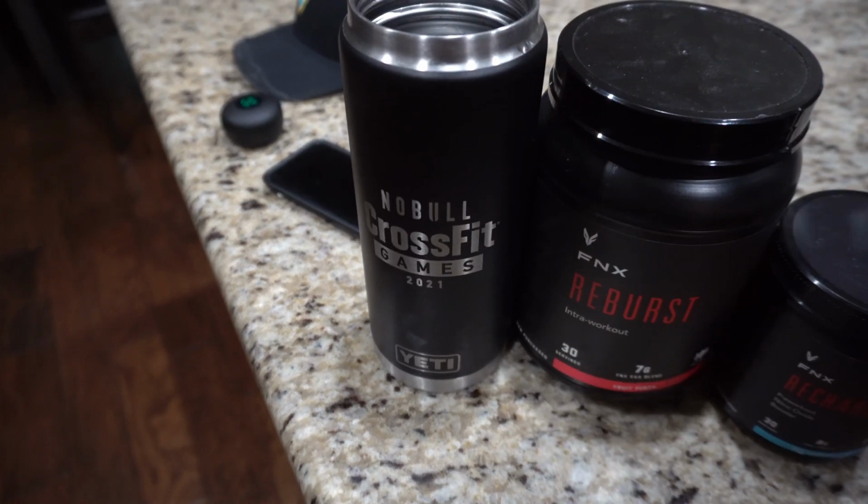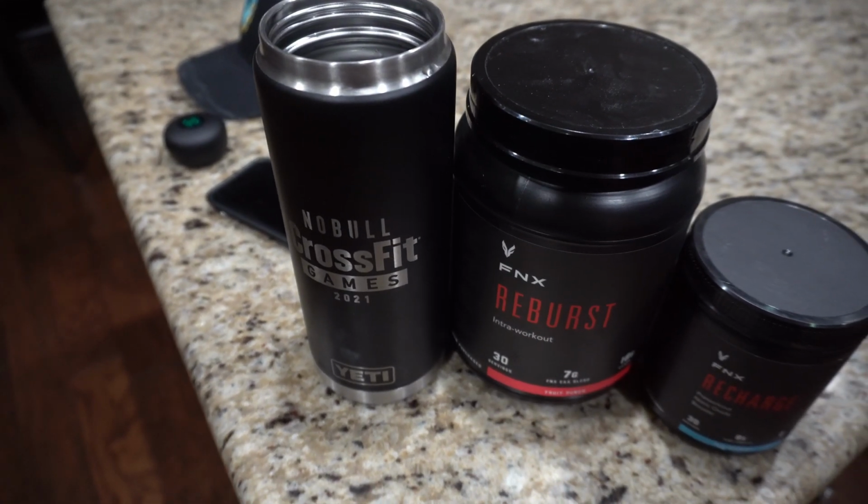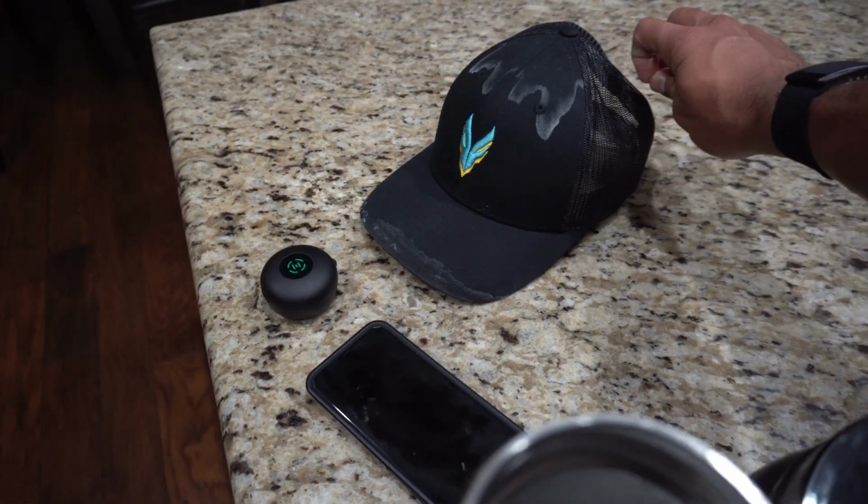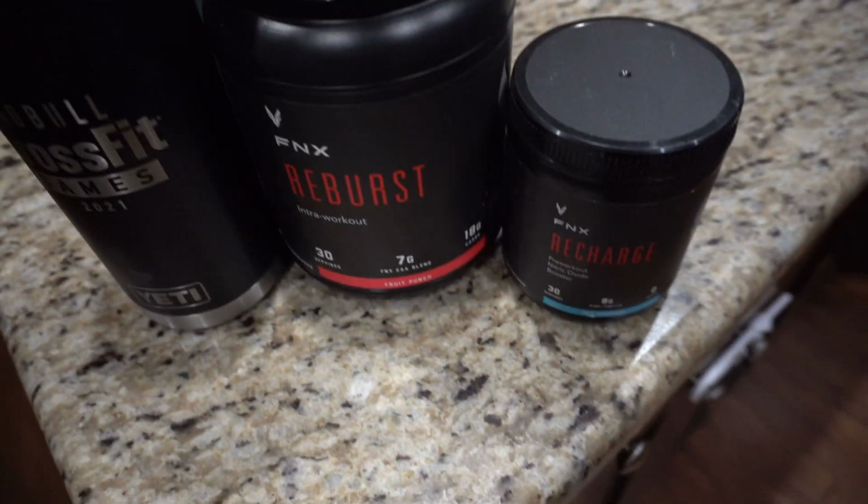Of course, I got my really sweet shaker cup they hooked me up with at the CrossFit Games. Headphones. Of course, we got my running hat, which is where my headlamp will go, because it's still dark outside.